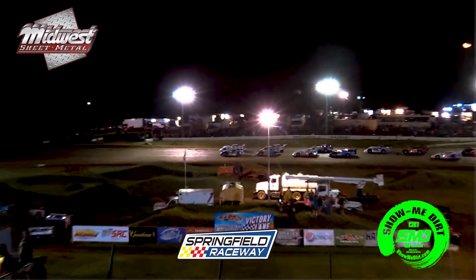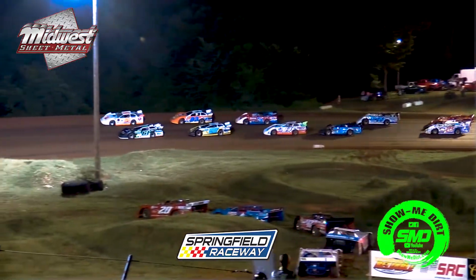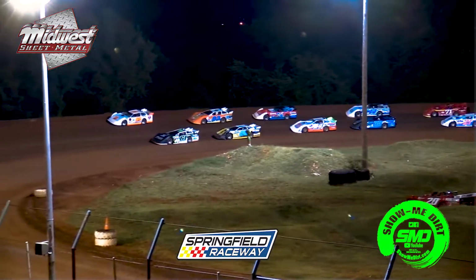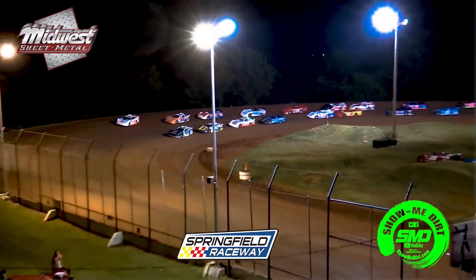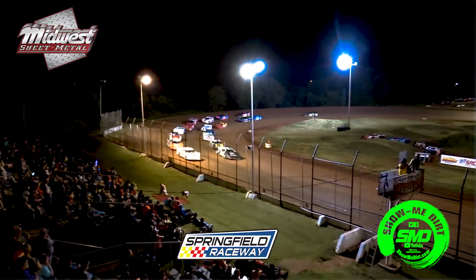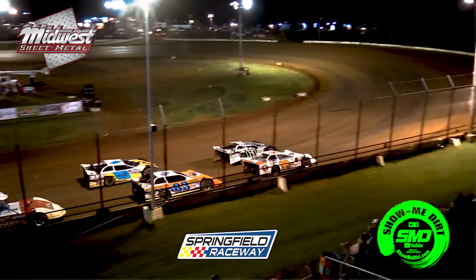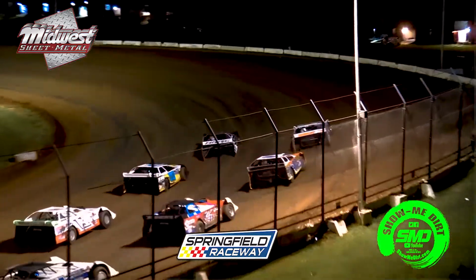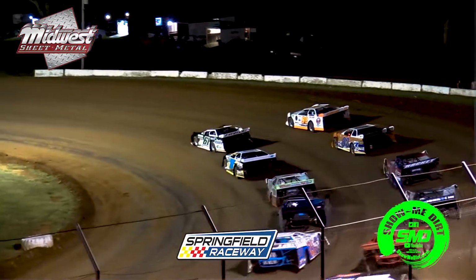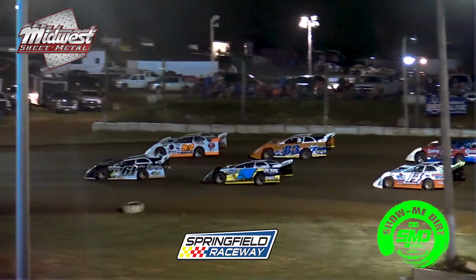At Springfield Raceway, the Flyin Farmer 55 feature number 2. Here we go. Lights are off. Green flag next time by. The first feature, we got a green, a white, and a checkered. Can we make it 2 for 2? As the full moon is looking like it is going away behind the clouds. That's a good sign right there.